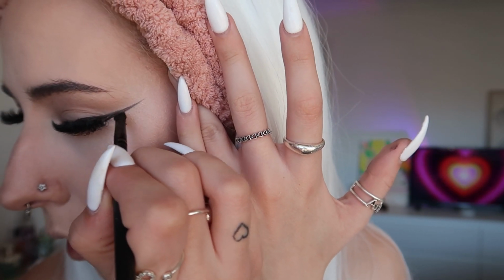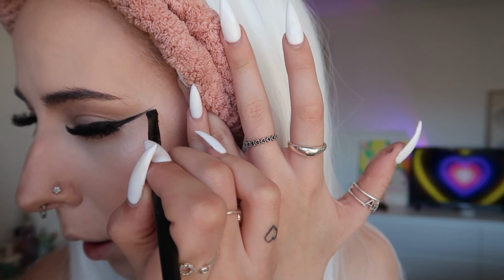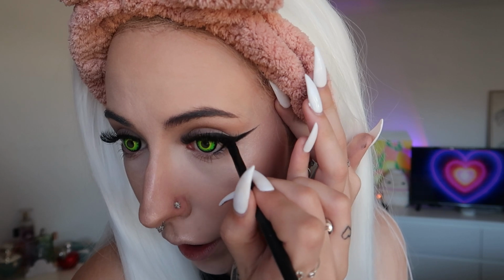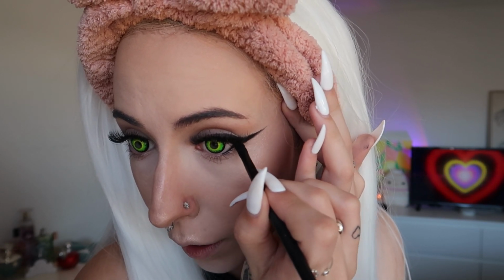And I always get gel liner all over me. Don't quite know how, don't quite know why, but I just do every single time. And then what I do is on the lower waterline, I'm just going to go on the outer corner, and then kind of just fill in where I lined it up with my lower lash line. And it should look a little something like that.